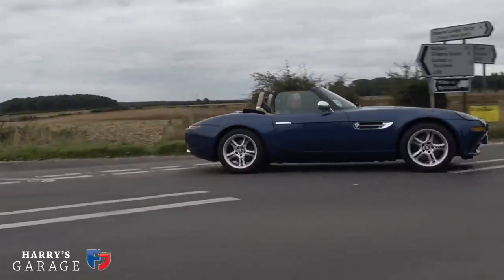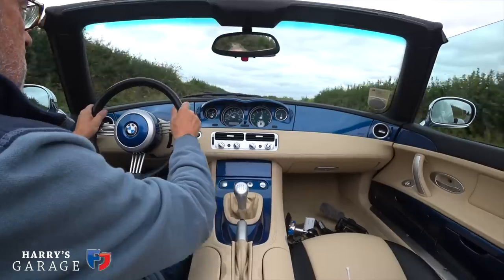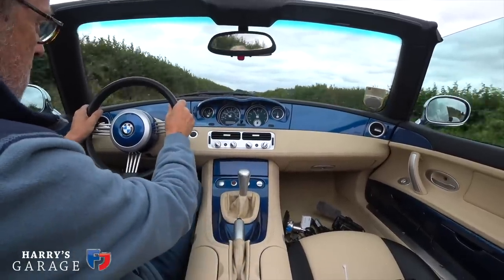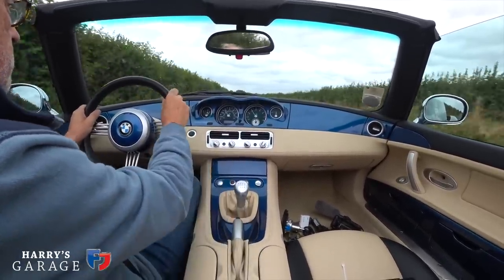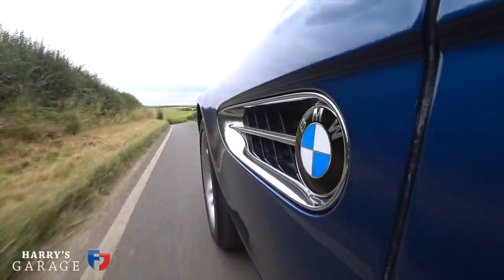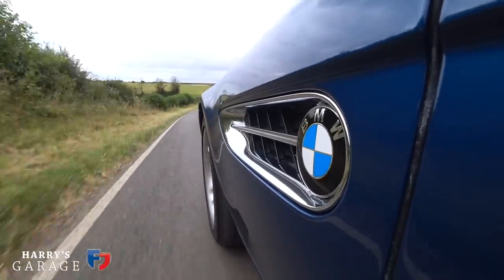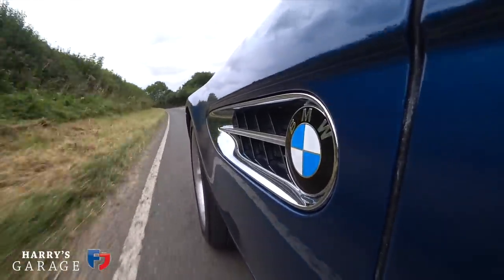I love how the interior has no screen on it to date it or anything. It's just a beautifully designed, styled car. I don't mind the chrome trinkets on the outside. That's its style, that's what the Z8 is. And I like the way it's unique, has not been copied. There isn't a Z8 Evo come out.